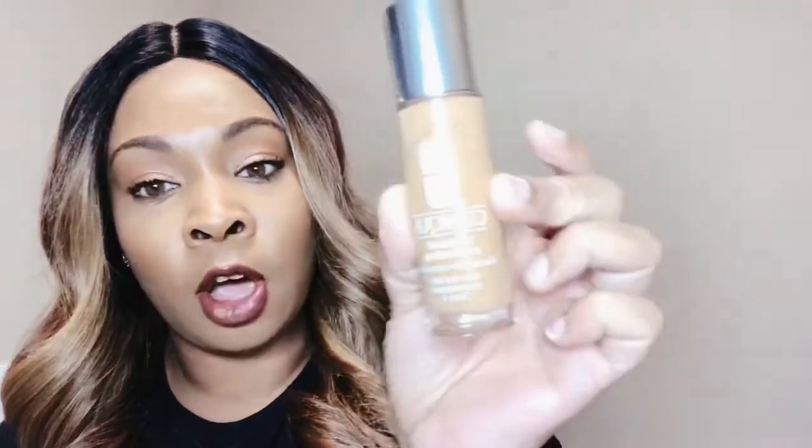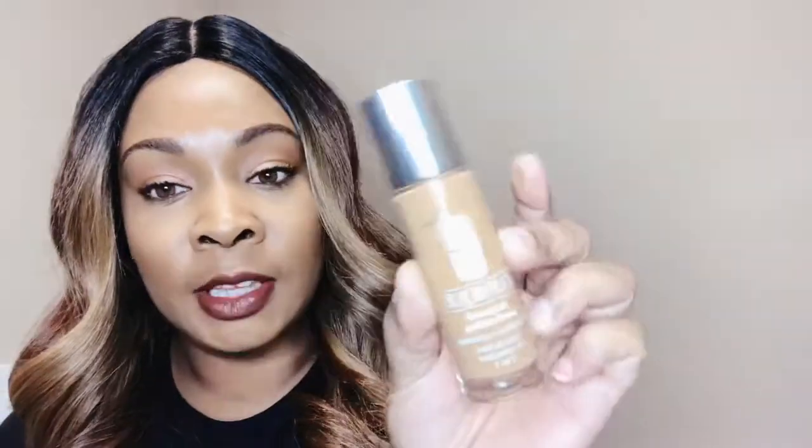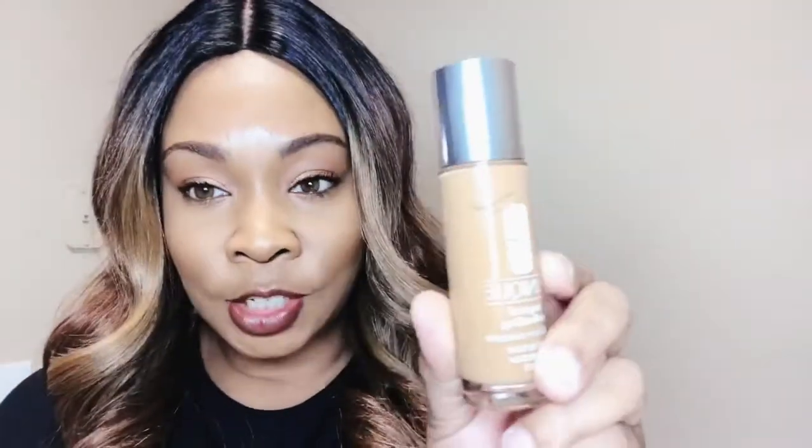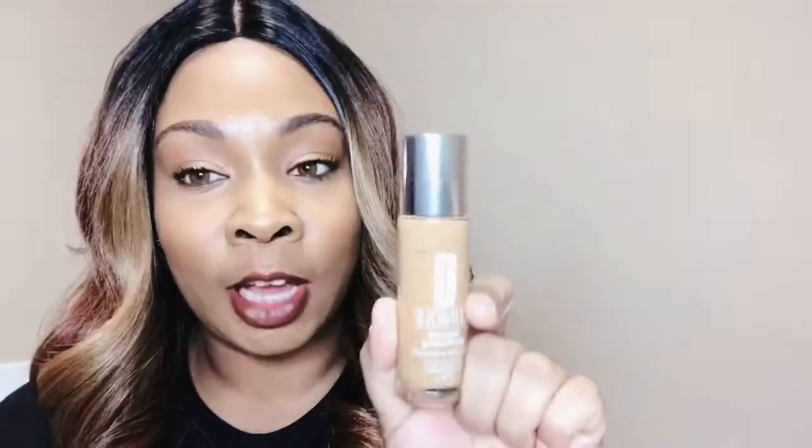All right, so we're gonna go into a concealer. Now, I don't conceal a whole lot. I just really don't have time on most days. But the one that I've been using that I really like is this Clinique Beyond Perfecting foundation and concealer. And this is in the color Cream Caramel 21. Now I got supposedly matched at Ulta, and they said this was my color. Well, it's not. It's actually too light for me.